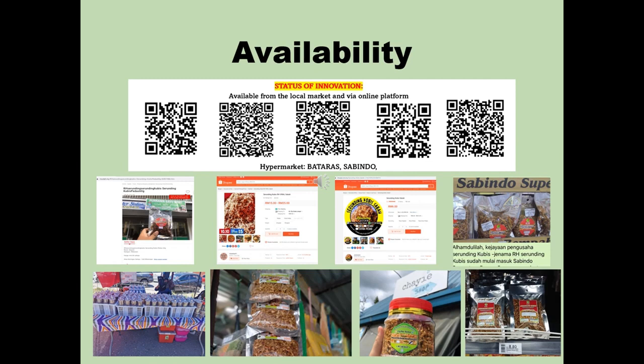Now, serunding kubis is no longer just an idea. Serunding kubis has become one of the food products that have been successfully sold in the local market as well as via online platforms with various brands. Serunding kubis is in the planning to expand its market to global level.